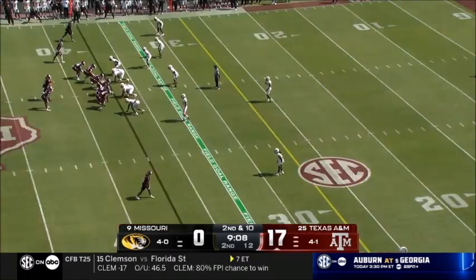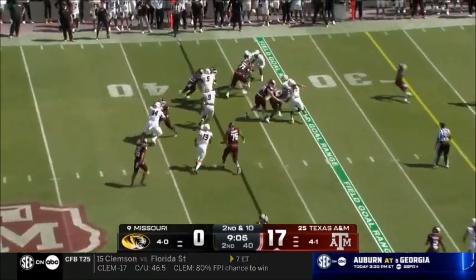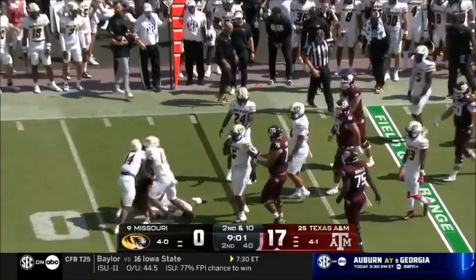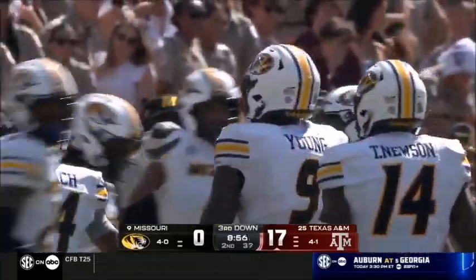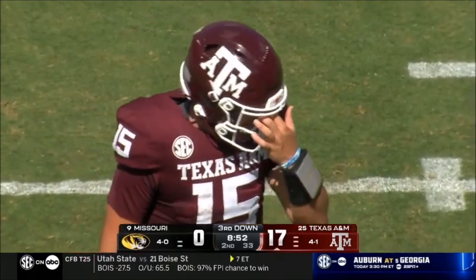Connor Wigman now with 160 yards with still 9 minutes to go until halftime. E.J. Smith patiently looking for those blocks on second down. So I said it earlier, I'm going to come back to it. I mentioned the checkdowns. I mentioned Connor Wigman going through his reads. He's able to do that because he has time.